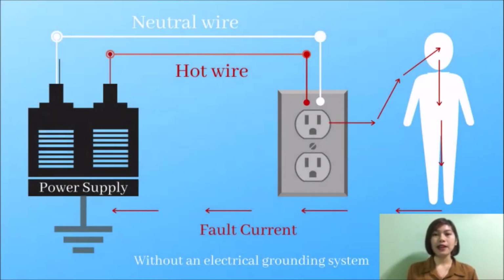This is what will happen if there is no grounding system at homes. In contrary to the previous scenario, the excess electricity will flow directly through the human's body and will cause serious danger or death. Therefore, a grounding system saves lives, and I must say that we must be better prepared than sorry.